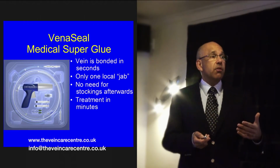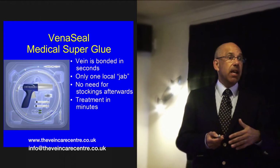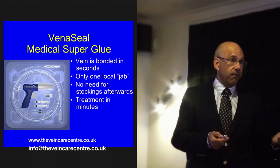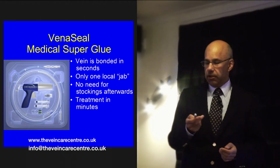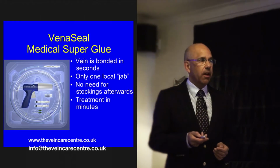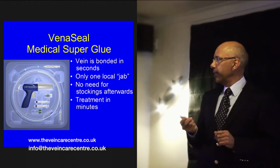So it's so-called tumescentless, that means it doesn't require very much local anaesthetic. It's non-thermal, there's no heat energy involved, and it's very quick with very minimal aftercare. People have no restrictions on them at all after this treatment. And I'm going to show you a little short video of a VenaSeal procedure. There's nothing gory here, so you don't need to look away.